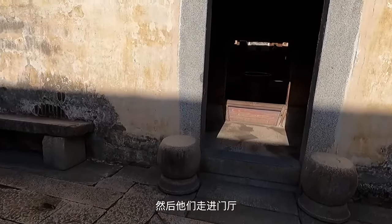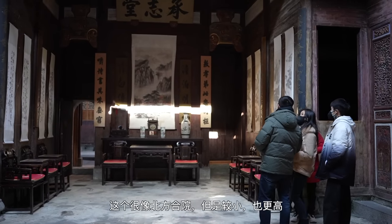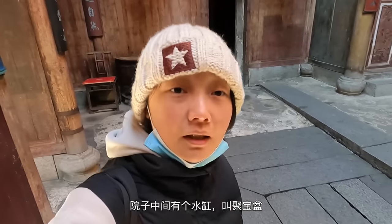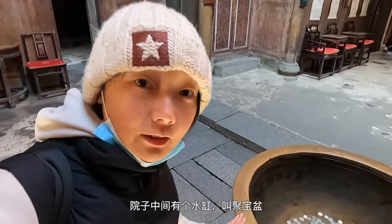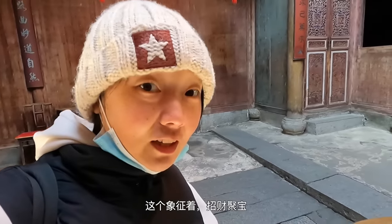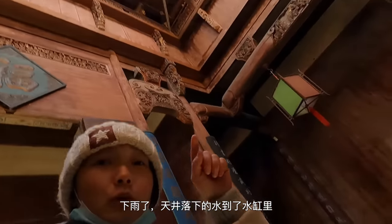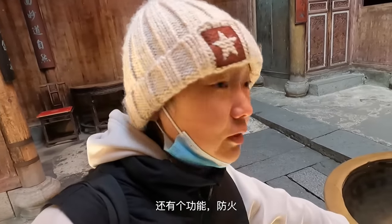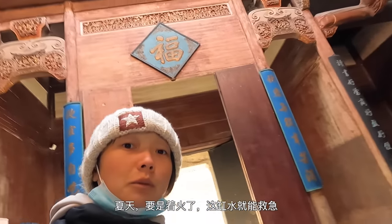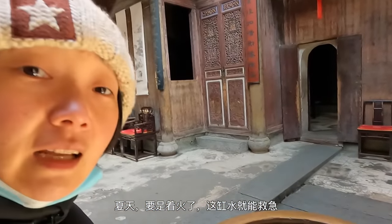This is the main hall of the house. It's a bit like the traditional courtyard in northern China, but it's relatively smaller and much taller. In the middle of this hall, there is a water bucket. It's called 聚泡盆. In Chinese, it symbolizes the collection of wealth. When it rains, water from the top is collected in this bucket. And also, there is another important function for fireproofing, because all this building is made of wood. And in hot summer, when it catches fire, this is the first thing that can be used.